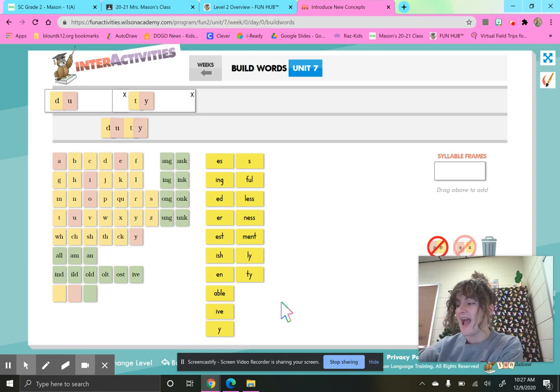Every desk had to be. This next word is tricky. Think about it. Tidy. 2 syllables. Tidy. All right. Every desk had to be tidy. I'm going to read that one more time. Every desk had to be tidy.